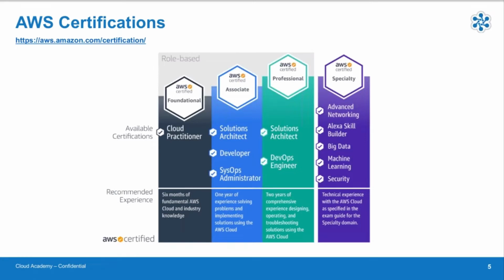And then the next level on from that is the professional. And this is what we're going to be talking about today. It's the Solutions Architect Professional and also the DevOps Engineer Professional as well. And then recently, well, not so recently, but they've added additional certifications in the specialty category. And today we're going to be talking about the Alexa Skill Builder and also the Machine Learning that Andy just mentioned.